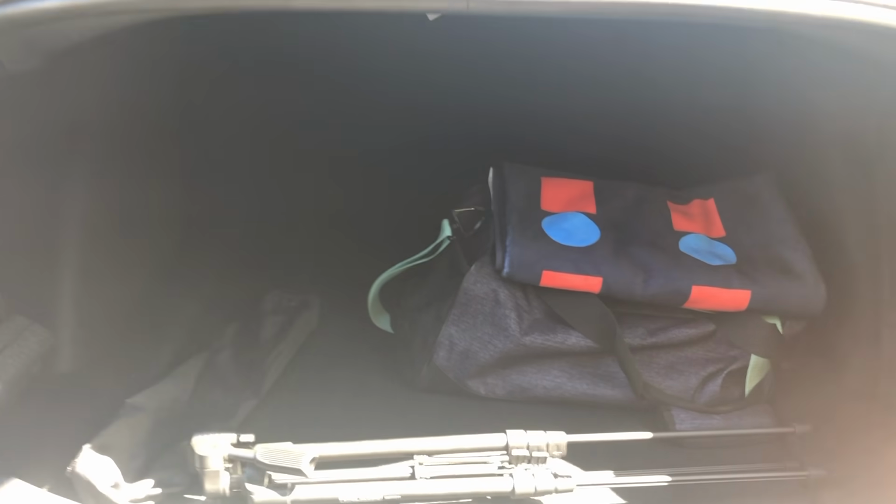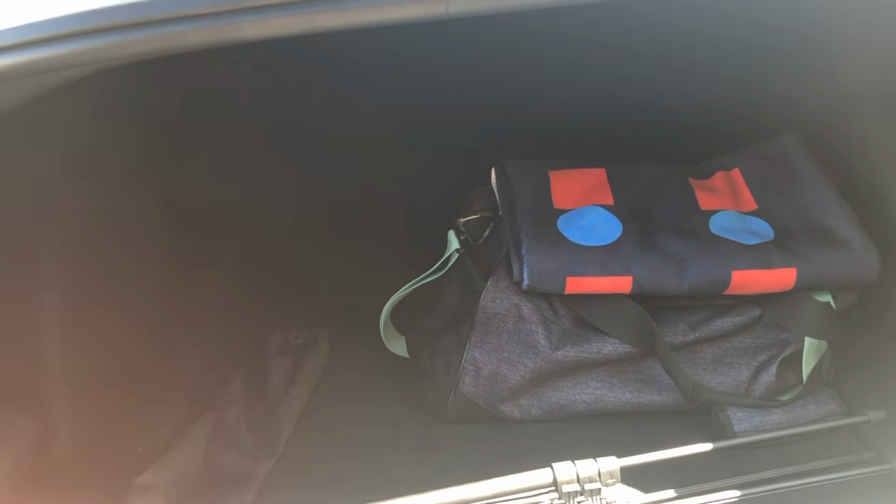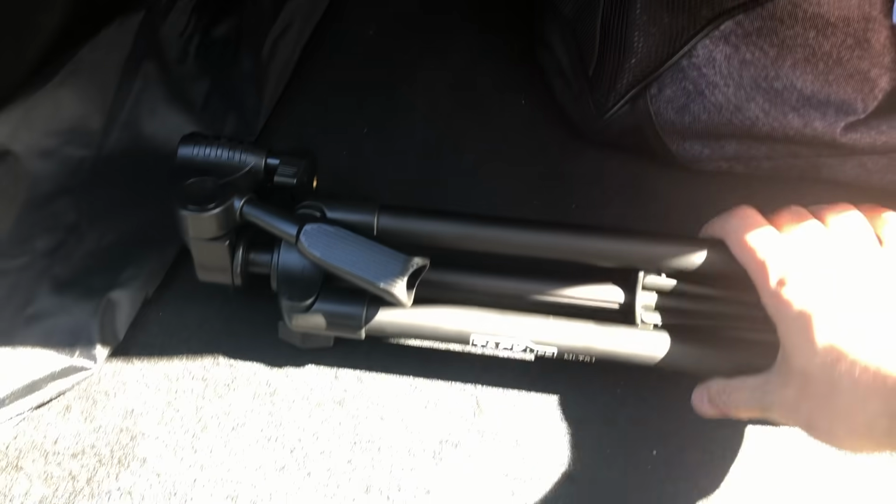When you open the trunk, it's really, really spacious. I would say you can fit even 2 to 3 persons in here. I don't want to say bodies because that's just weird, but I usually fit my gym bag, my charging stuff back there, and my tripod, which I used a little bit earlier whenever I'm filming.